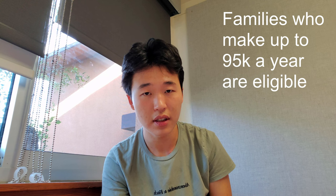Again, this is for high-achieving high school students with financial need. But they actually accept students whose family makes an income up to like $95,000 a year. So if you're close to that bracket or you meet that bracket, then you should probably try applying. And other qualifications you need to meet, you have to have a 3.5 GPA. And the scholarship is very, very competitive. In 2020, there were 112 recipients and over 5,300 applicants.